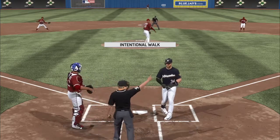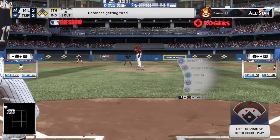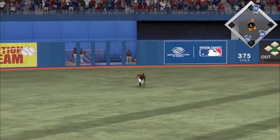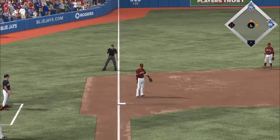Well, they miss with the first one, but then they decide, let's go ahead and just put him aboard here, and they'll do just that. He's set. Here it comes. Here's a ground ball through the hole. It's a base hit. And they'll extend their lead even further as the run from third is in to score.